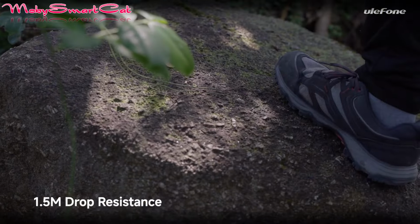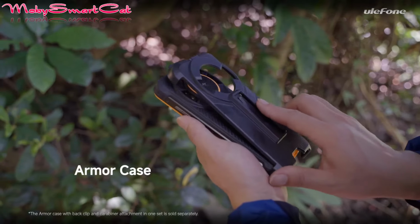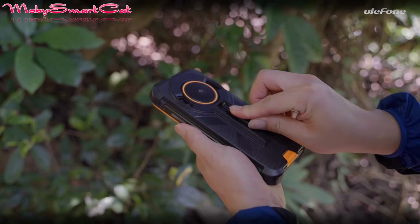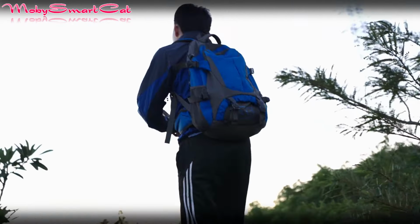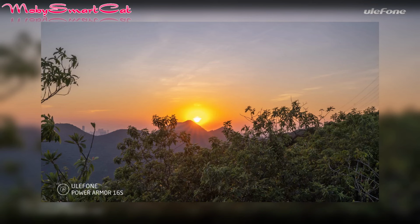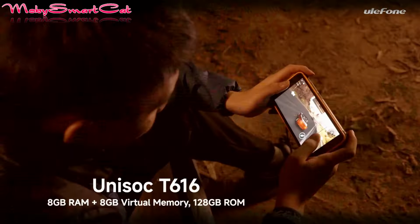It features up to 16 GB of RAM and 128 GB of internal memory, representing a substantial leap in memory over storage capacity. Additionally, it comes equipped with a 50-megapixel main Samsung camera. The Armor 16S comes with a 5.93-inch HD Plus display, delivering a vivid HD video experience. It is powered by the Unisoc T616 octa-core chipset, which ensures a smooth and fast experience for multitasking and gaming.